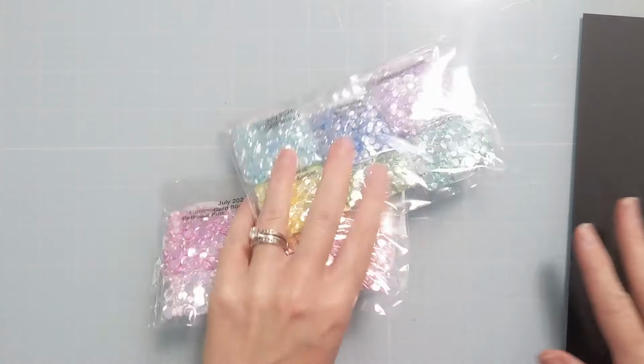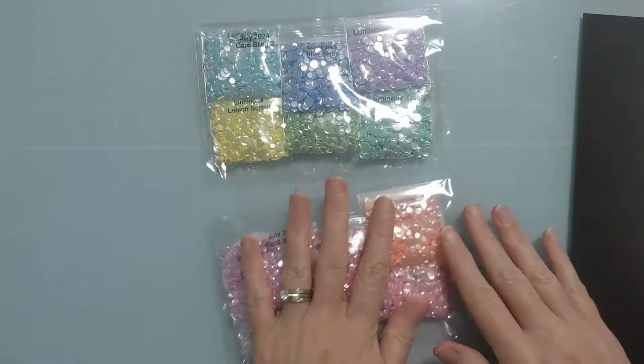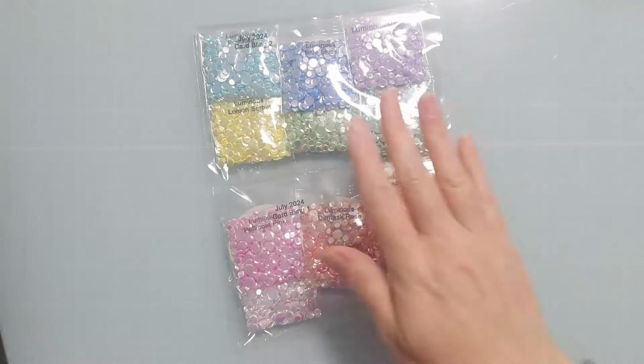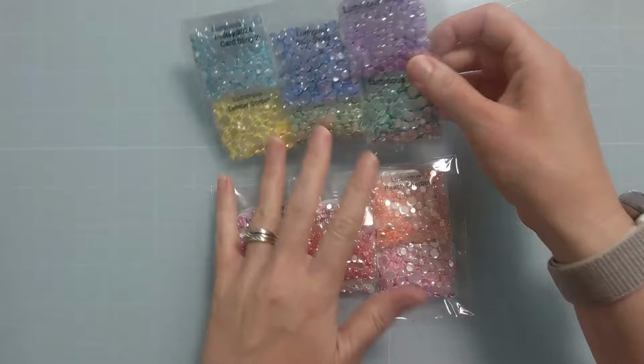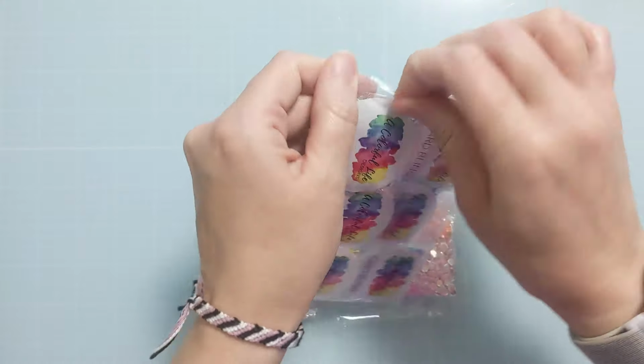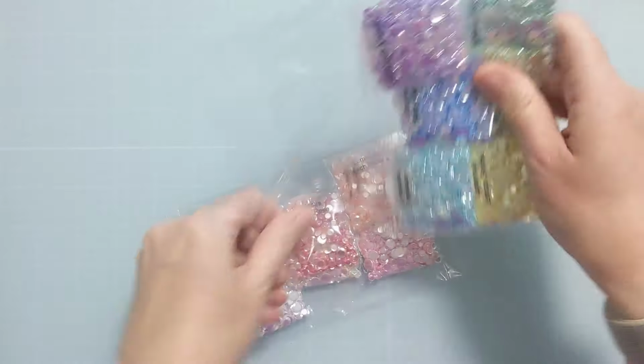Now, super excited about this. Oh, look at these beauties. I don't know if you can see this, but these are a whole new category of card bling. These are called Luminous Finish. And I've got to open them up. This is my first time looking at them. I haven't taken them out to inspect, but these are gorgeous.